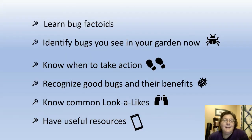Now that I've covered some bug facts, the most common bugs you'll find in your garden, and when to take action, I'm turning it over to Cathy for part two.